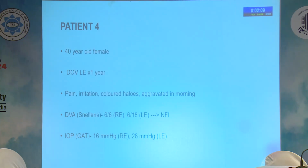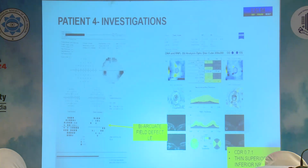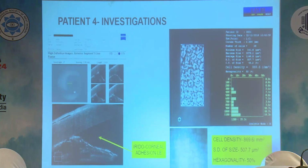A 40-year-old female presented to us with diminished vision of the left eye. On examination, her vision was 6/18 with IOP of 28 millimeters of mercury. She had iridocorneal adhesions with microcystic edema and a beaten metal appearance, and no iris nodules. Visual field showed bi-arcuate scotoma, which was corroborated on OCT, and anterior segment OCT showed synechial angle closure with pleomorphism and polymegathism and reduced cell density on specular analysis.